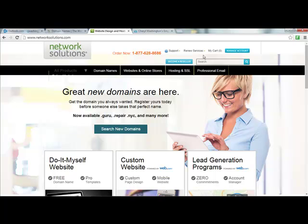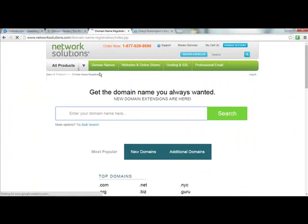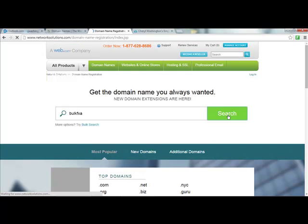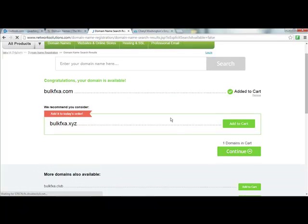And then when you go to purchase, let's look up a domain name really quick. Search for a domain name. I'm going to come up with a domain name that probably no one has, just so I can give a good example of what I'm going to now mention. All right, looks like Network Solutions is a little slow today too.